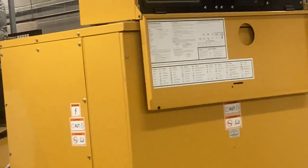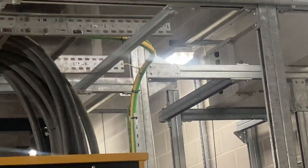This is what's called a generator hall. It's rows of generators. You've got HV and LV, high voltage, low voltage. How often do these function then? I think it's a 2-weekly test. Yeah, 2 weeks.